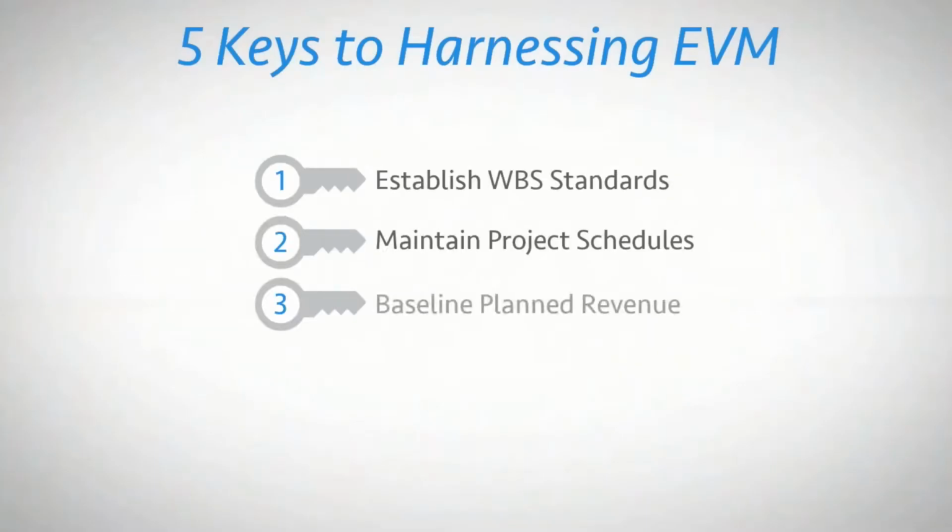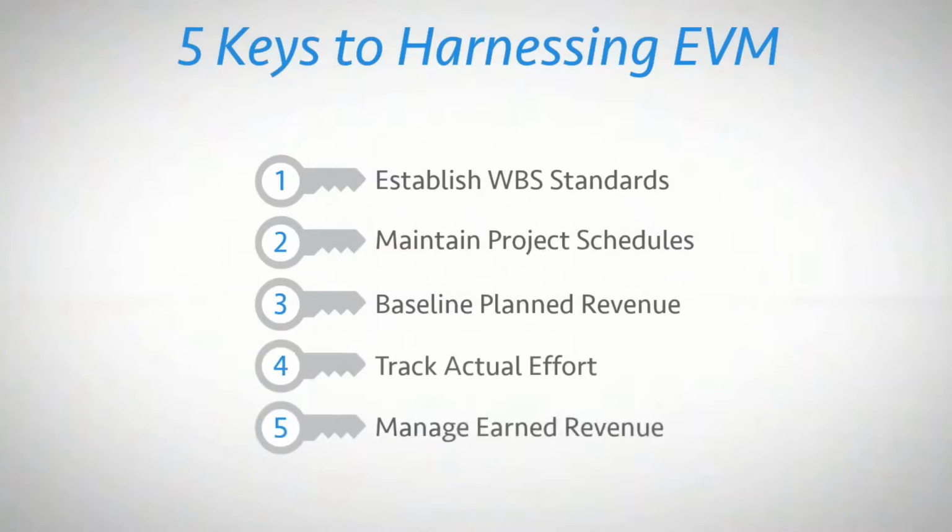At a high level, these 5 keys include a few steps focused on establishing and maintaining project work breakdown structures, project schedules, and project baselines. Then a couple steps focused on tracking and managing actual effort and earned revenue. Let's unpack each of these steps one by one, starting with establishing work breakdown structure standards.